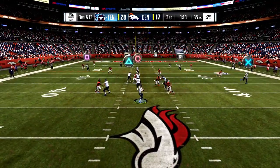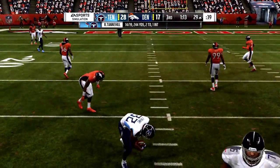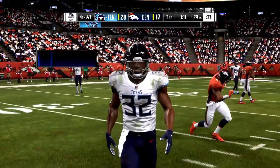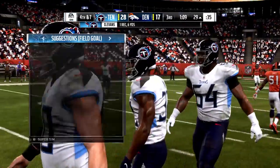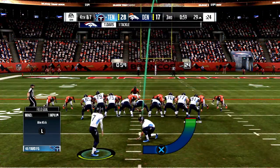3rd and long, it's Tannehill. Now he'll dump it underneath to his running back, complete. And he'll work it inside the 30 to the 29-yard line. It's a gain of 6 on the play, and that'll bring up 4th down.